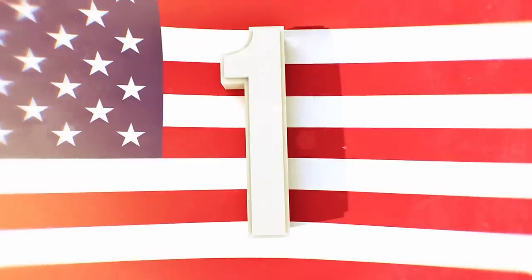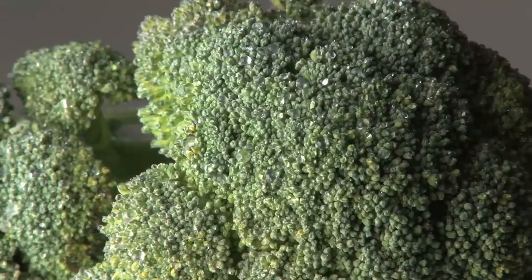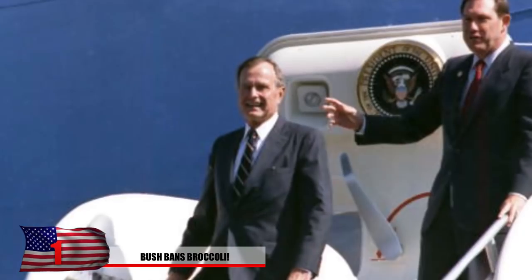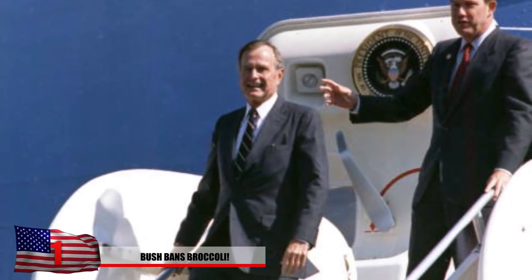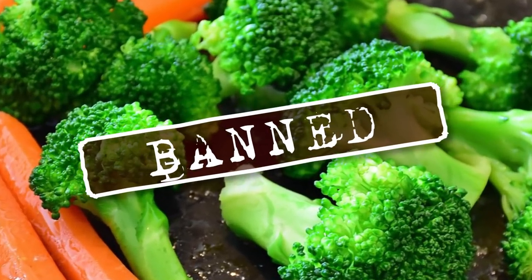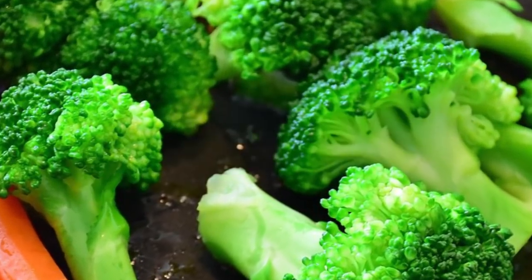Number 1. Bush bans broccoli. As a kid growing up, you might have been forced to eat this vegetable. George Bush Sr. wasn't a fan either. In fact, the original Bush hated broccoli so much that he banned it from being served at the White House or on Air Force One.